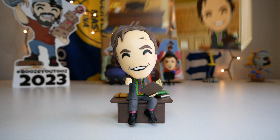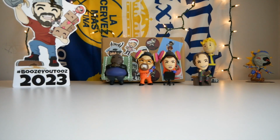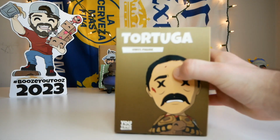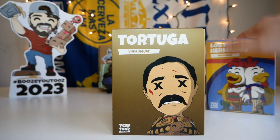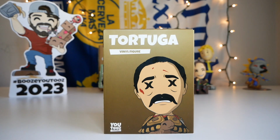But now let's get rid of this box. Let's move this figure to the back here with the other figures, and let's pull out our next one. So the next figure we're going to be unboxing is the final figure that was in the drop, which is Tortuga. We still have this figure left, the Los Polos Hermanos figure, but this figure was not available for purchase. But we'll talk about that when we unbox that figure. So now let's check out the Tortuga figure.